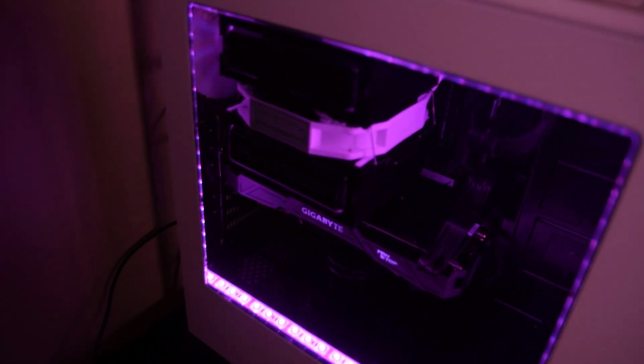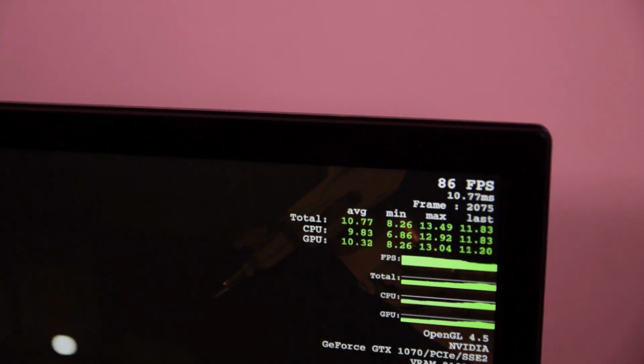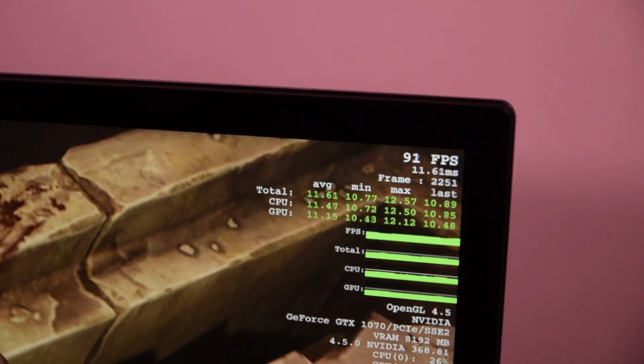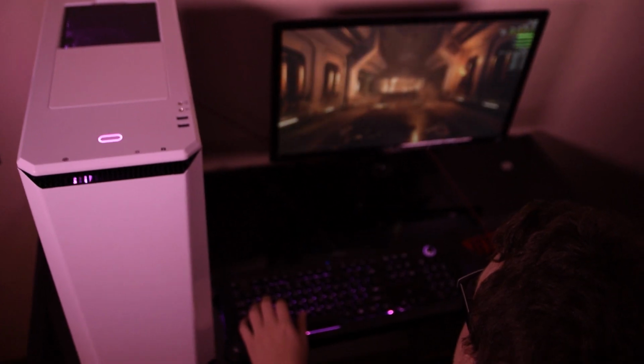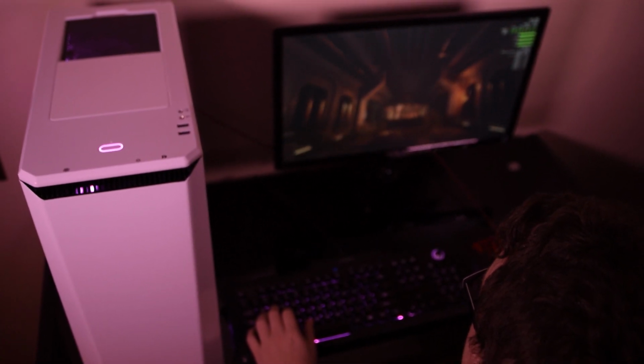This baby can handle Doom in 1440p? Definitely. I'm hoping for somewhere around about like 80 FPS at least. It might be a different Steam account though. Follow this line, it's like a little lighting.